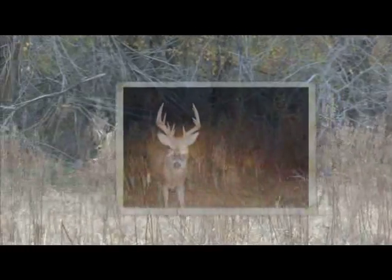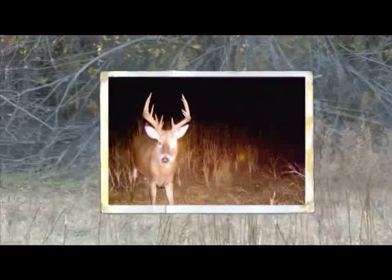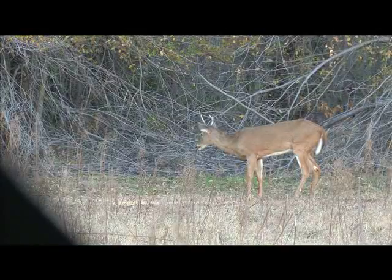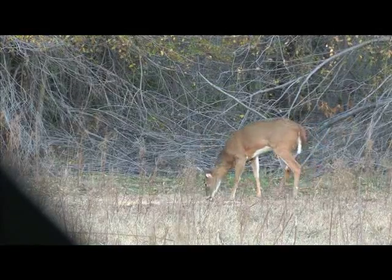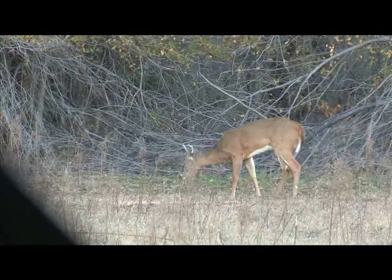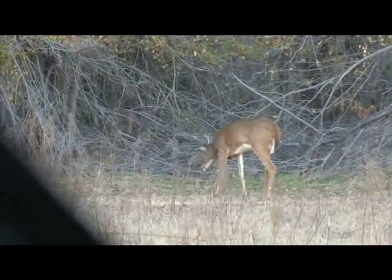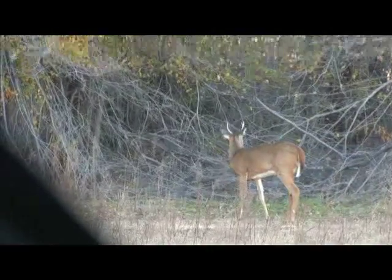I got some trail camera pictures probably from the beginning of August of this buck, and we nicknamed him Stickers. It's not a real old deer, but he's got great mass and great points. We've been tracking him all fall, and I hope that one of these guys has the privilege to see him or take him. He's a great buck, just points everywhere. I think the last time we counted it was a 9x4, so that is an excellent buck.